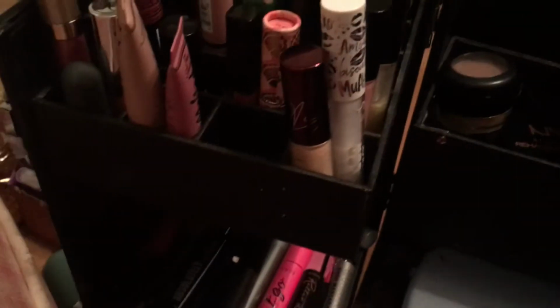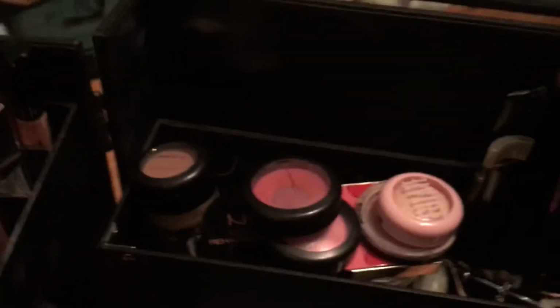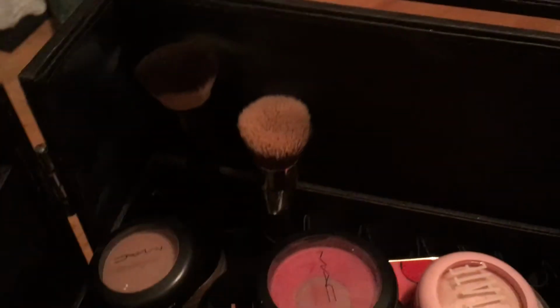And I'm going to remove this brush as well. So I have a crap ton of brushes, and I have a bunch of them up for sale as well. Because I really only use what's in here, and I've got a little tiny travel brush kit that I like, that I keep in my on-the-go makeup case. Now I'm going to put my foundation brushes there, and I got my, really, that had to happen.